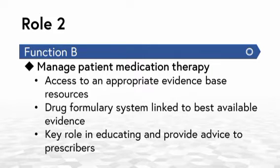Pharmacists should maintain access to an appropriate evidence base relating to the safe, rational, cost-effective use of medicines, such as reference books on medicine, journals, the National Essential Medicine List, and the standard treatment guidelines. Pharmacists should ensure that medicine formularies are linked to the standard treatment guidelines, protocols, and treatment pathways based on the best available evidence.